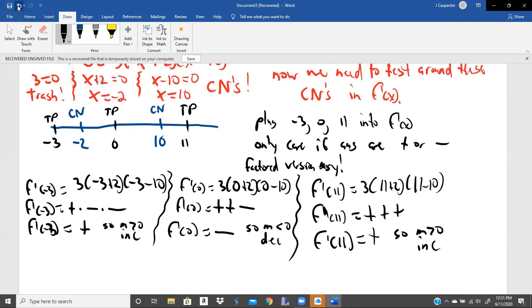This graph goes from decreasing to increasing to decreasing. We did this type of analysis in pre-calc 1, but instead of talking about the slope or talking about how it's increasing or decreasing, we were talking about function values centered around their zeros. That's what we did back in pre-calc 1. It's a similar idea, but we're doing this with derivatives instead of functions, so we're talking about change instead of actual function heights.